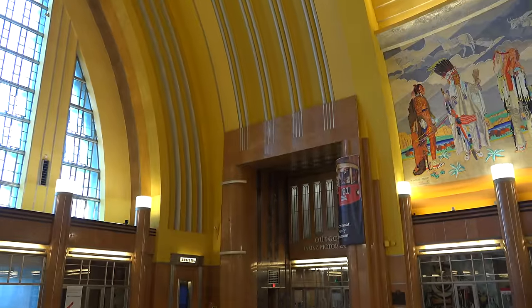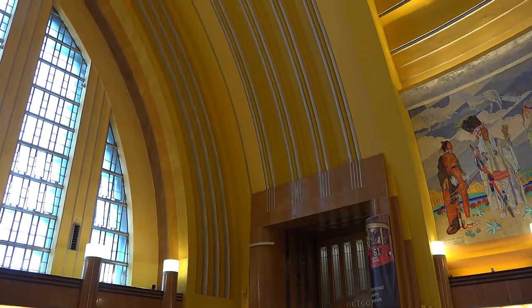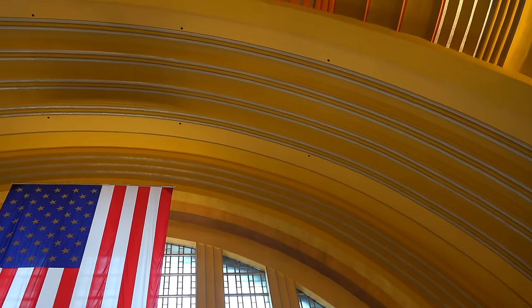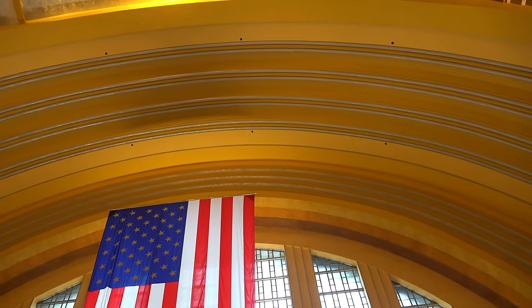Now, there's an interesting feature here, the rotunda. How high is that? The rotunda is 106 feet from the concourse floor to the ceiling. Union Terminal itself is the largest half dome in the Western Hemisphere. Now, in the world, you have the Sydney Opera House in Australia, obviously, but in the Western Hemisphere, it's Union Terminal, and it is massive.